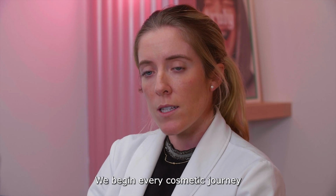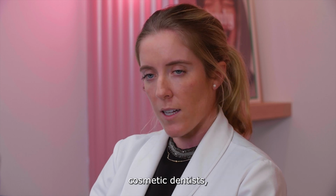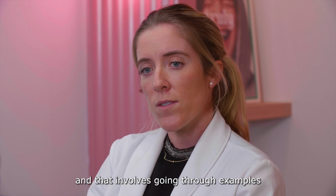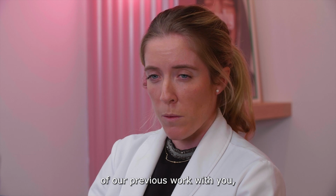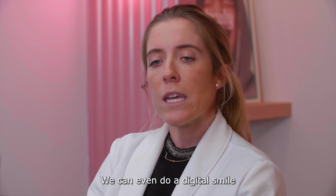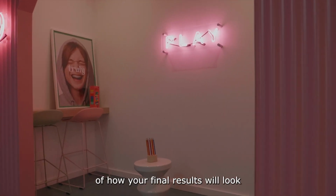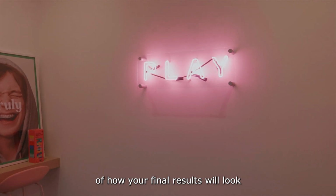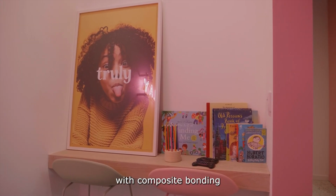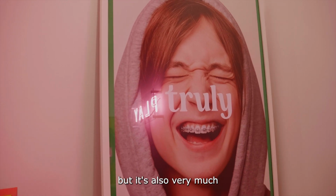We begin every cosmetic journey with a consultation between you and one of our highly skilled cosmetic dentists. That involves going through examples of our previous work with you, finding out what you like and what you don't want. We can even do a digital smile design process to give you an accurate idea of how your final results will look.